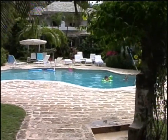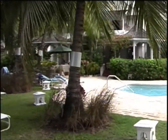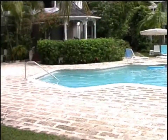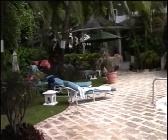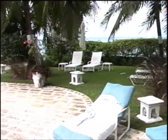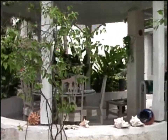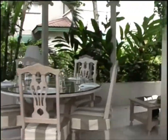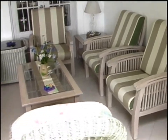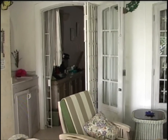There are 6 villa condominiums in this unit. There's 2 here, there's 2 here, and there's 2 over here. There's a shared pool. Lounge chairs. We're in this end unit over here. There's the beach back there again. We have an outdoor gazebo and living area. And the place comes with a cook and a laundress and a night watchman.